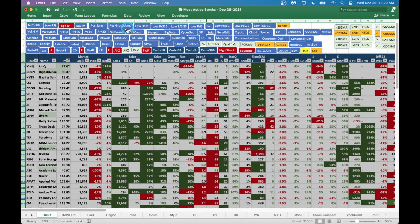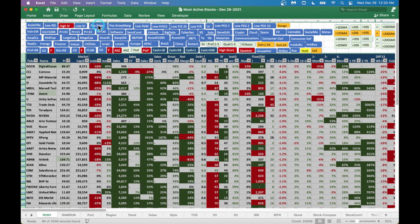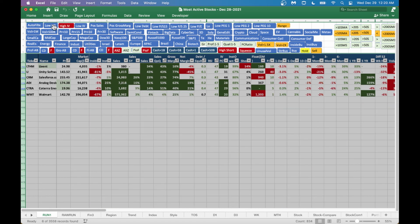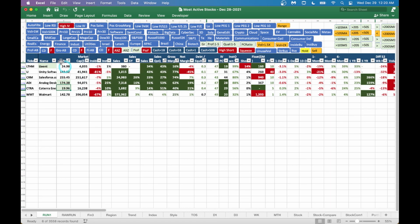We'll also say we want positive gross margin, low debt, and positive sales growth and low RSI. So we are getting stronger candidates here. So these are the turnaround candidates, as you can see here. You could look at these turnaround names, just a handful of them. You got Livent, Unity Software, CRM, ADI is also a good one here. Nice sales growth, as you can see here. Cortera and Walmart. You could look at these candidates here, given they are pretty strong candidates.